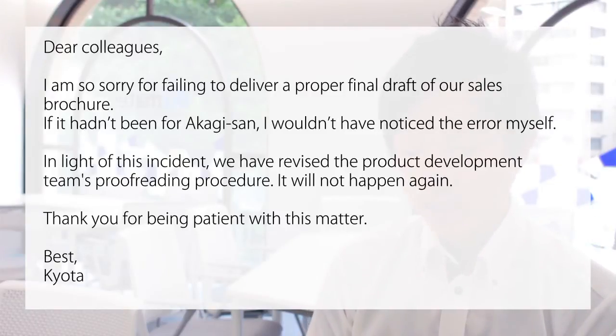Okay. So what I did first was apologize. I'm not giving any excuses because there are no excuses. I made a mistake and that's all I can say. But I also mentioned Akagi-san who pointed out the typo. It's thanks to her that the damage was minimal.